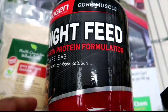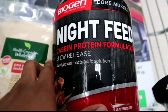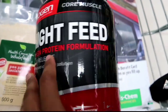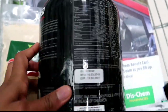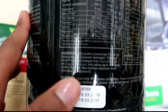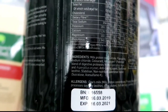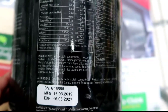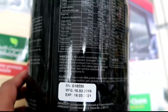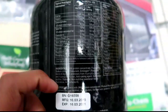So this is a casein protein that I found. It's from Biogen, and I do like Biogen stuff. Casein is a slow releasing protein powder, but when you're buying a protein, look at the ingredients list. In fact, when you're buying any food, make sure that you look at the ingredients list. Let me zoom in so you can see that properly. There we go. Milk protein is the first ingredient, which means that it is the main ingredient. If the first ingredient is sugar, it means the main ingredient is sugar, and so on and so forth.